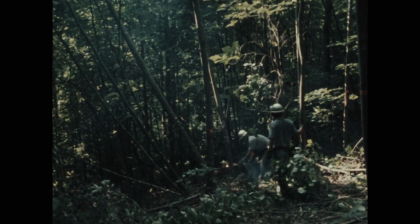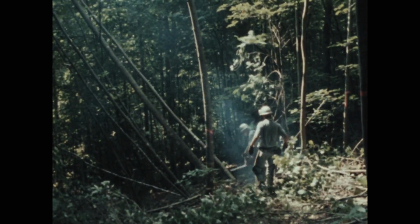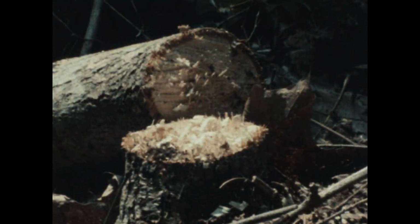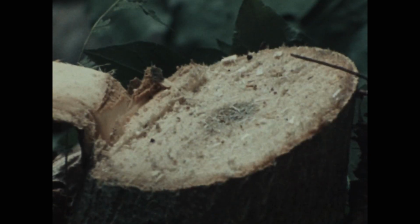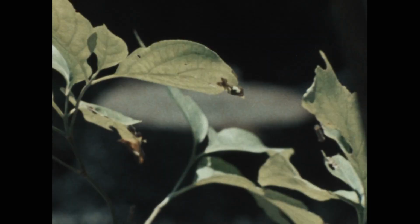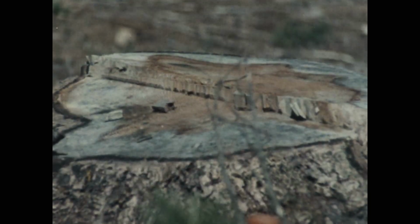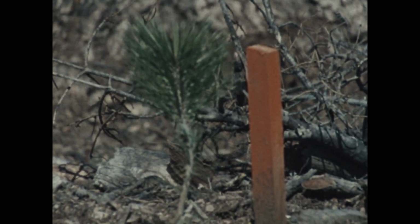Like any crop, trees need to be thinned. The principle is the same, but the thinnings are done years, even decades apart. Few of us will live to see the benefits of thinning and other timber treatments done today. But if you're around 30 and have children, your great-grandchildren will. In short, in terms of timber management, the future is often now.